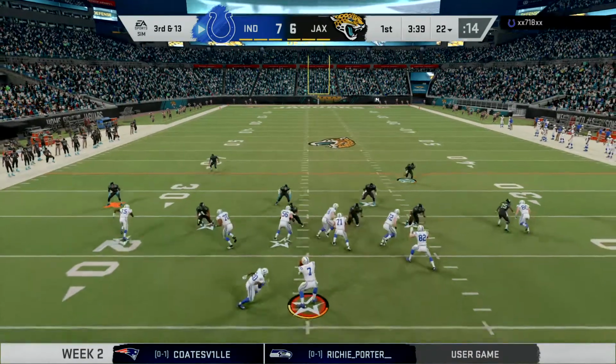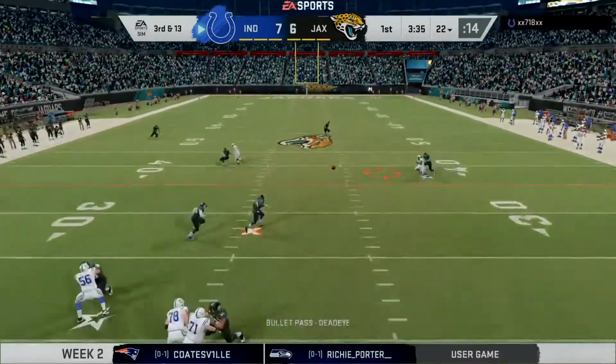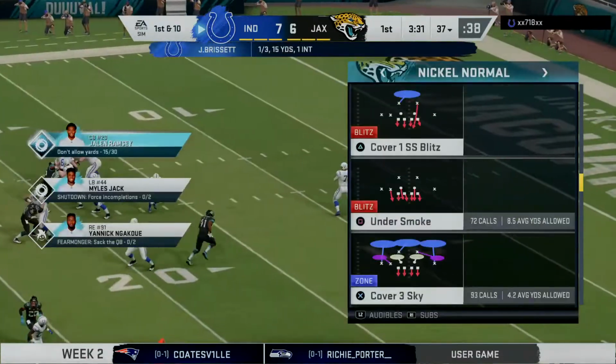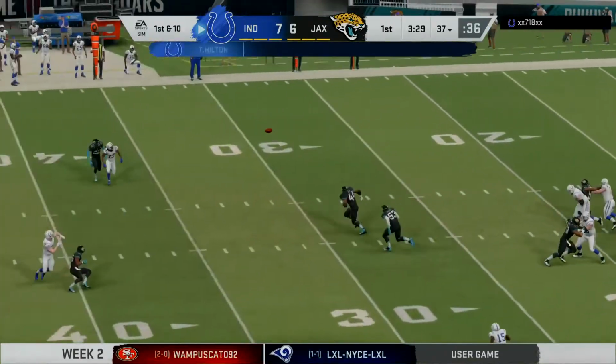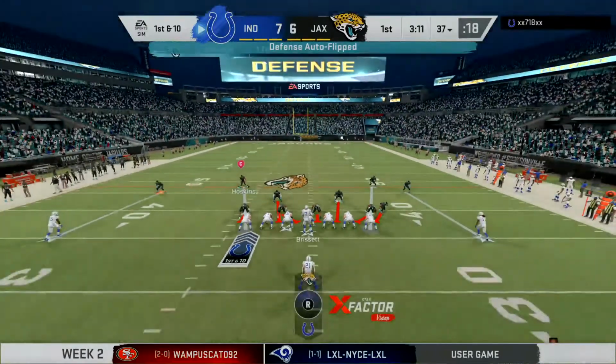Here we go. Off the play fake, here's Brissett. And he's got his man Hilton. That one for Indianapolis, resulting in 15 yards and a fresh set of downs. Line of scrimmage, the 37 on 1st and 10.